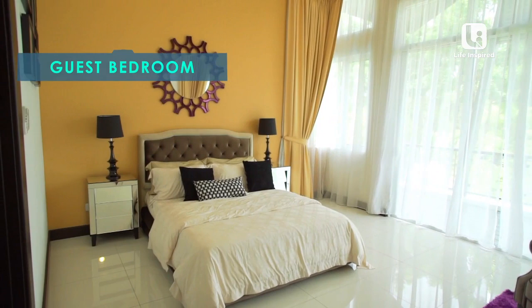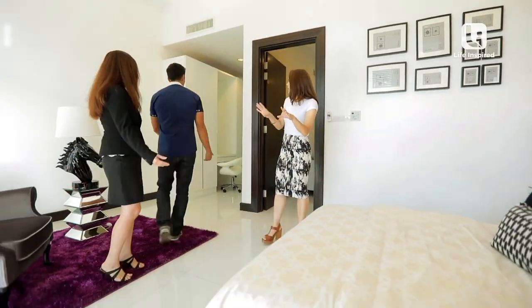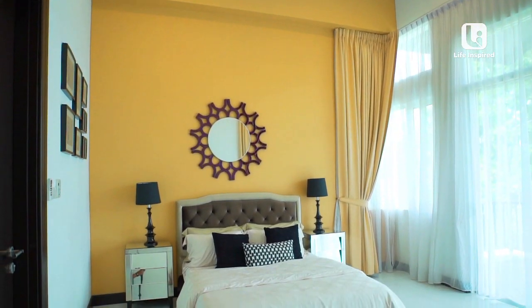So how many bedrooms does it have? Just one. Okay, we have here a beautiful master bedroom. Oh, lovely. Oh, that's the same wide, big windows, a lot of natural light. Yeah, then it has its own walk-in wardrobe. Wow. And the bathroom.